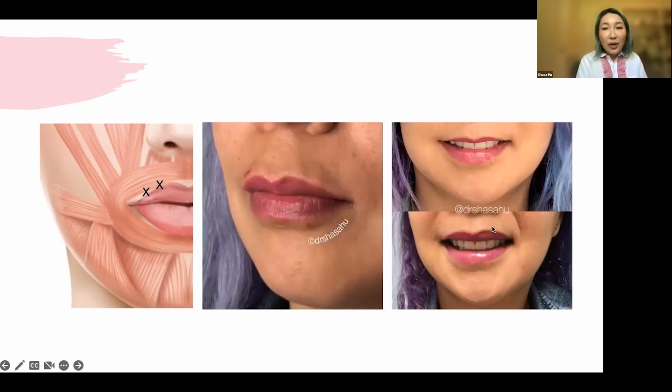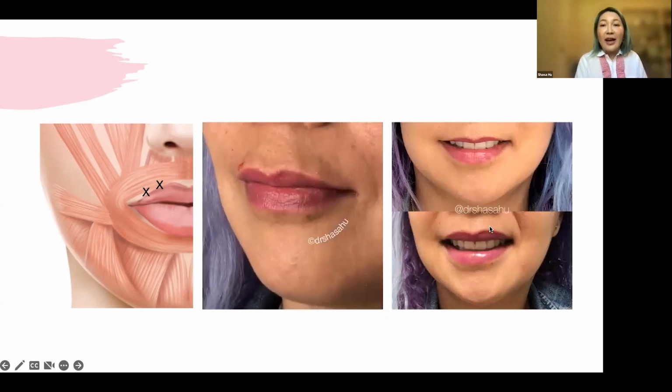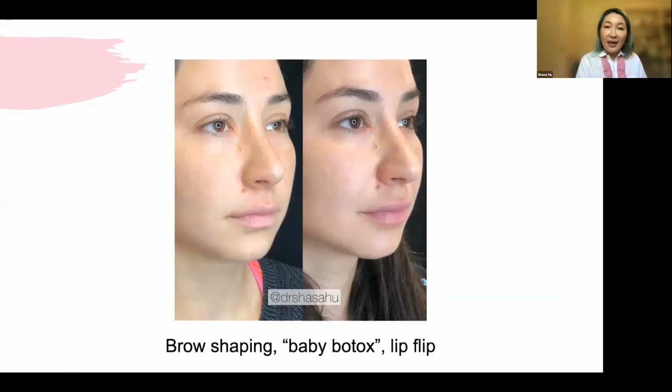But when we do too much of the lip flip, patient may have problem with oral continence. So they may notice not able to drink out of the straw. So you may need to talk to your patient about what to expect after lip flip Botox.